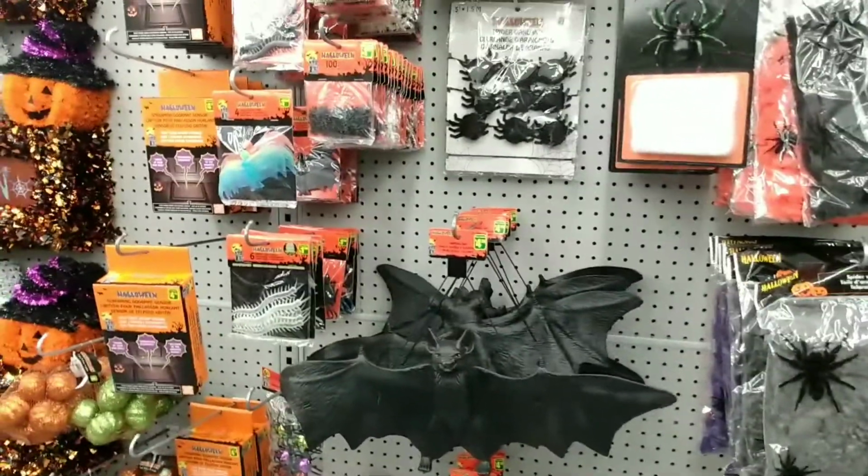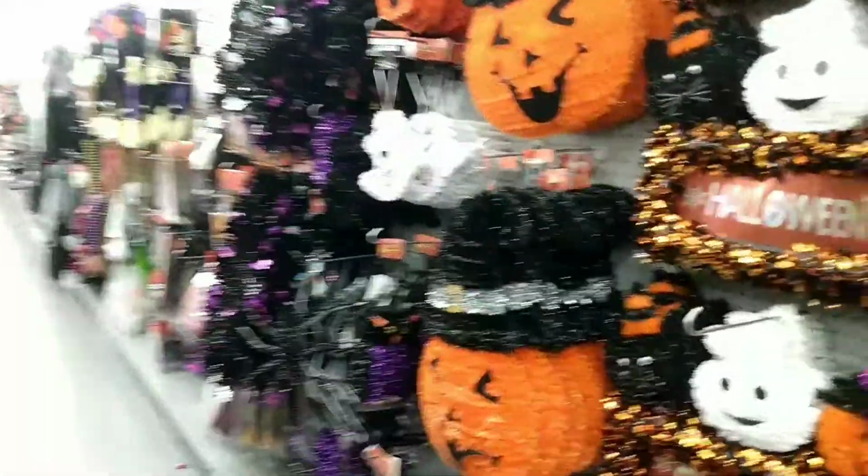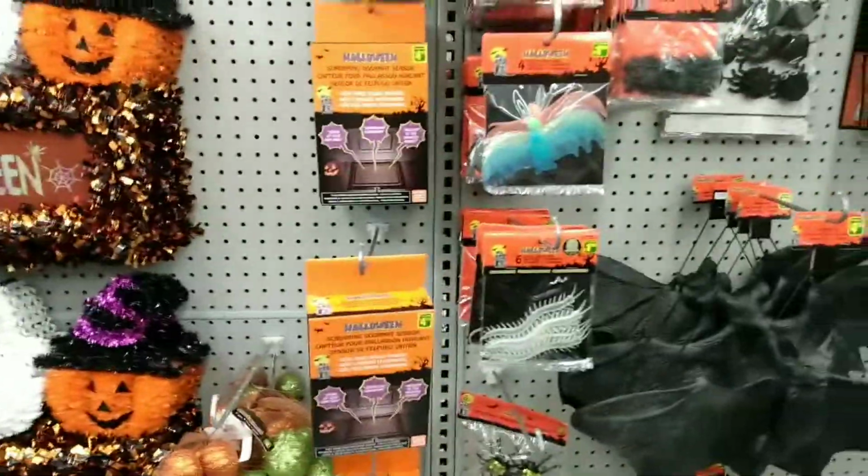But you know, it's not the best stuff, but hey, what do you expect for a dollar store? And you know, they have it stacked compared to other dollar stores I've been to who are still setting up. But this is all.